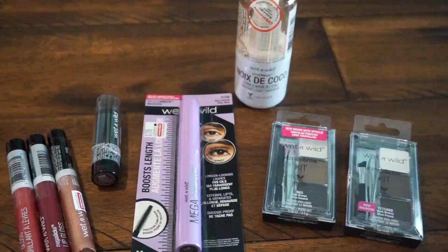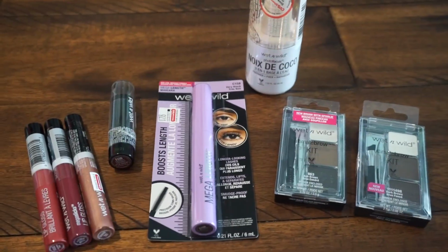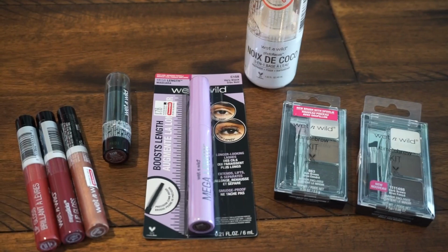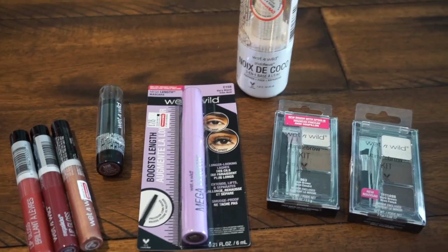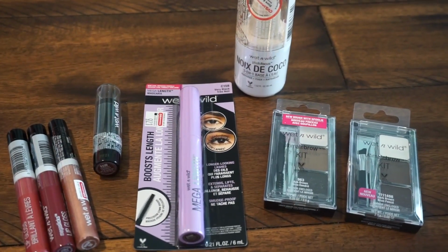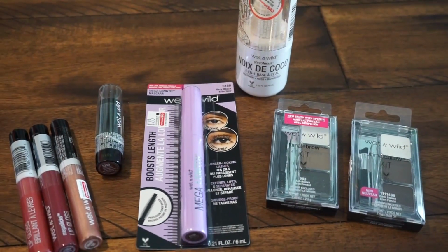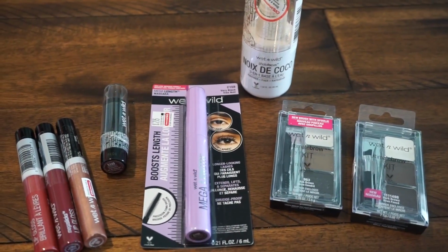So it ended up making everything $8.72. But what I had was my $6 beauty buck from last week. So that really helped with this deal. And not only is it a great deal, but in 48 hours or on Tuesday, I'm going to earn a $3 beauty buck reward.